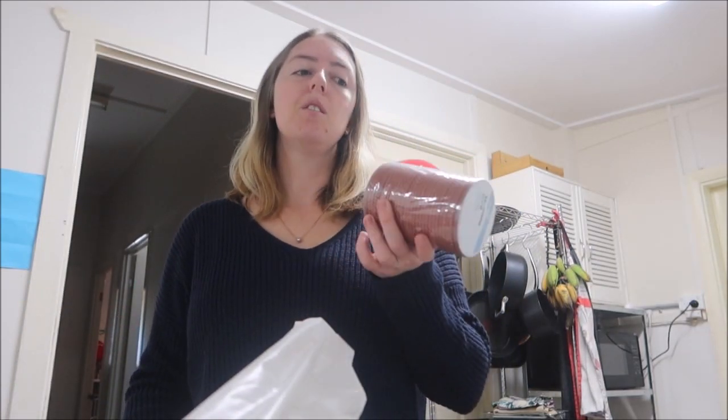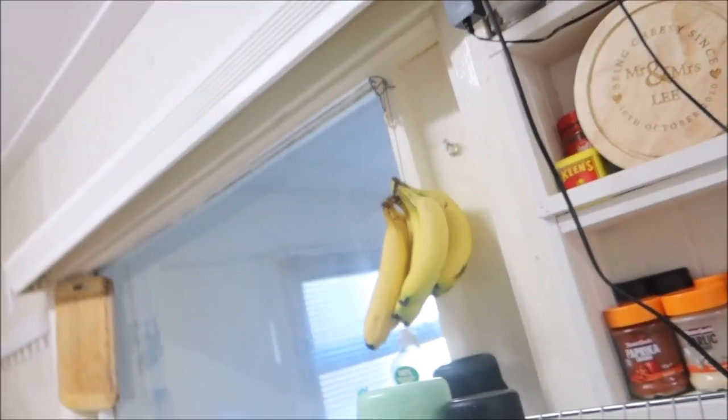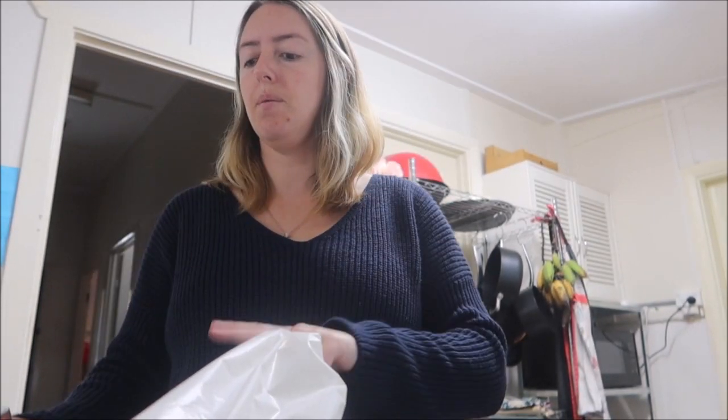Then on TikTok, I saw this macrame hack for your bananas. So I hang my bananas up here. I'm going to make a macrame banana hanger, which reminds me, I didn't grab the other part of it. You need big wooden beads for it, so I'm going to have to figure that out.